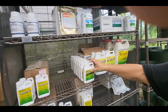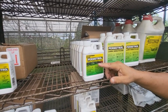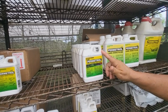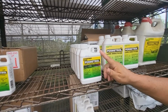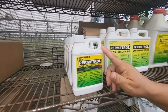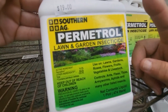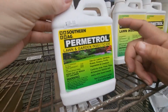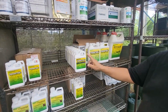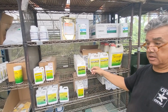Something else that you can use as far as insecticides, we have Permetrol. Permetrol is permethrin. Permethrin is used for flea and tick shampoos on pets, so actually this one is safe on pets. This is a topical insecticide, but it gives you a 7-day residual effect. And this will work on mites, in addition to thrips, scale, mealybugs, everything. It has a chemical smell, but not as bad as Orthene.